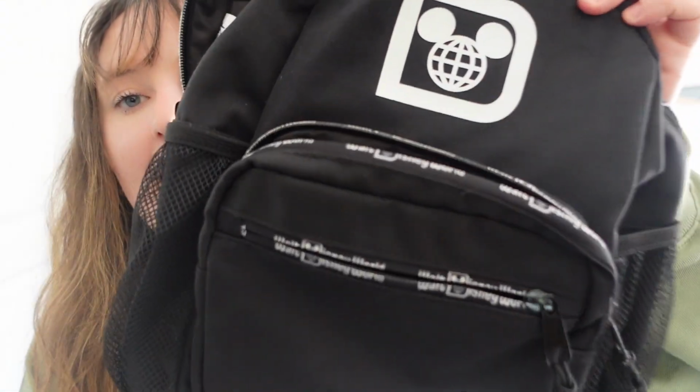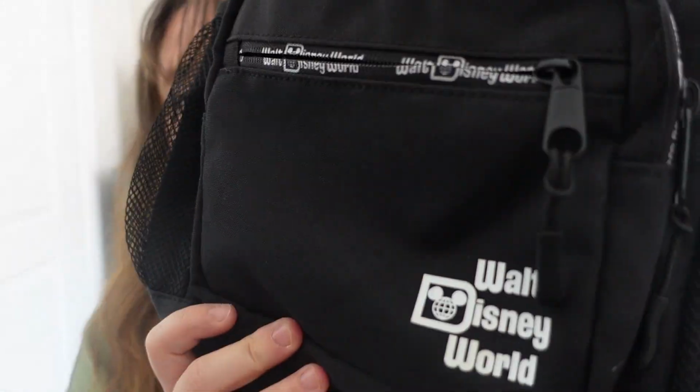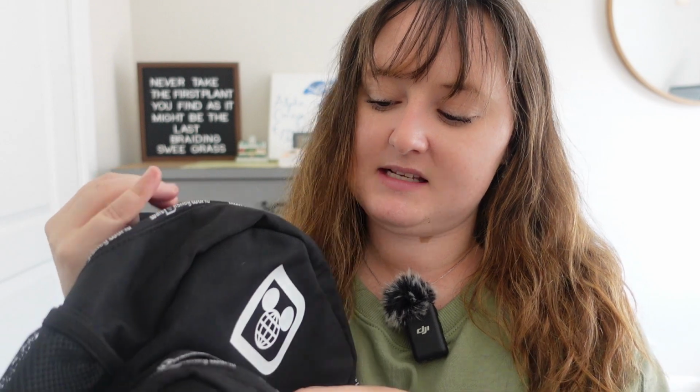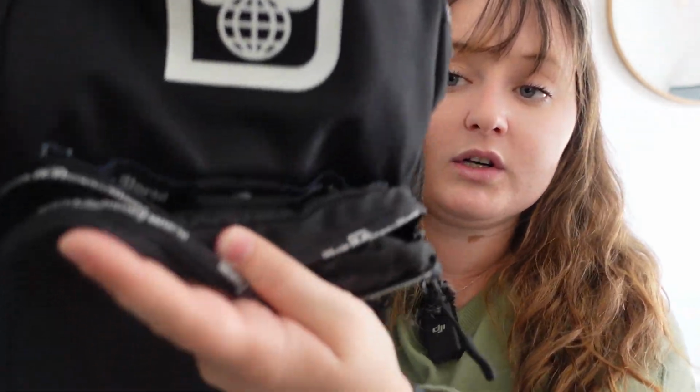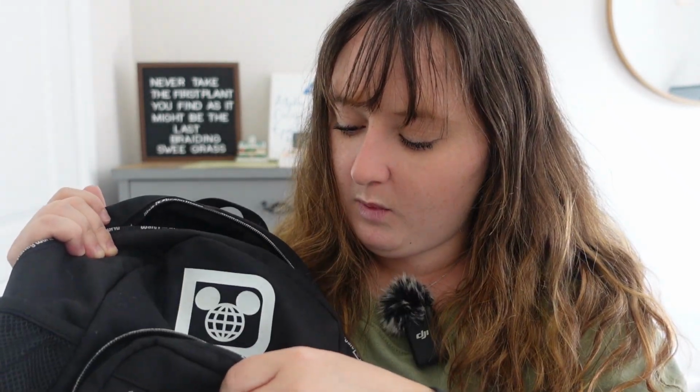The other thing that I grabbed was a backpack, and it is a Walt Disney World backpack. It's the same kind of theming that I do really like. Very simple, very classy. And it's a smaller backpack. It has built-in ear holders, so you stick your ears and then they kind of sit here. So you don't need anything extra for it. And this was very useful for the longer days.